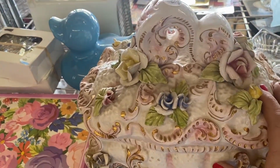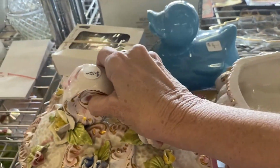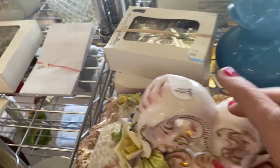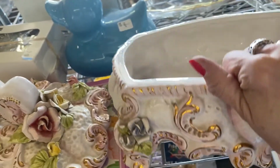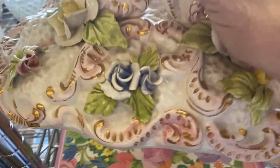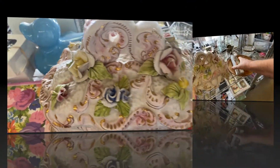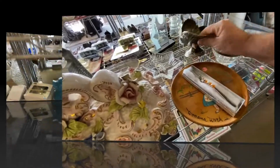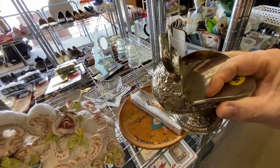Here I am again. We're getting closer and closer to that speaker, and it is so loud playing honky tonk. But I picked this up and I'm like, Capodimonte, do you think? And then I turn it over and it says Italy. And so I'm like, yeah, it's nice. It's a really nice piece. But look at all those roses and leaves, it's so Victorian. I decided not to get it. Pretty heavy. That's solid brass. Or steel.